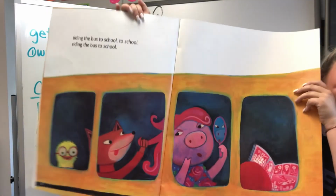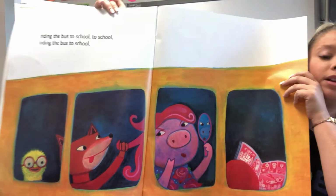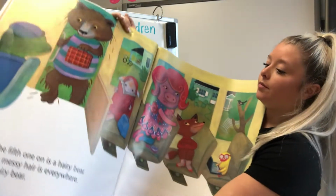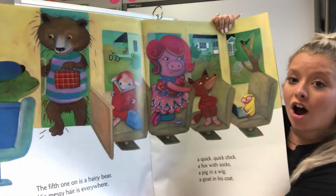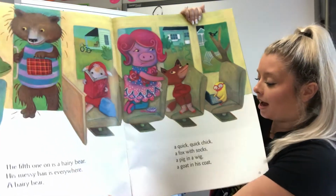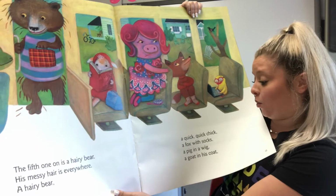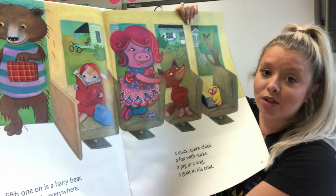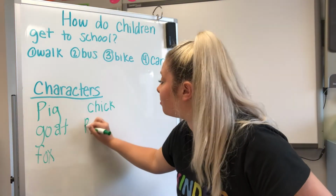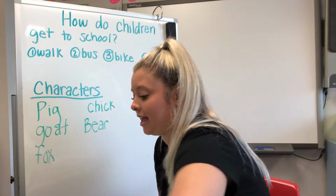They are riding the bus to school. All right. The fifth one on is a hairy bear. His messy hair is everywhere. A hairy bear, a quick, quick chick, a fox with socks, a pig with a wig, a goat in his coat. So who's that new character? We just got introduced to a bear. Good. Okay, next page.